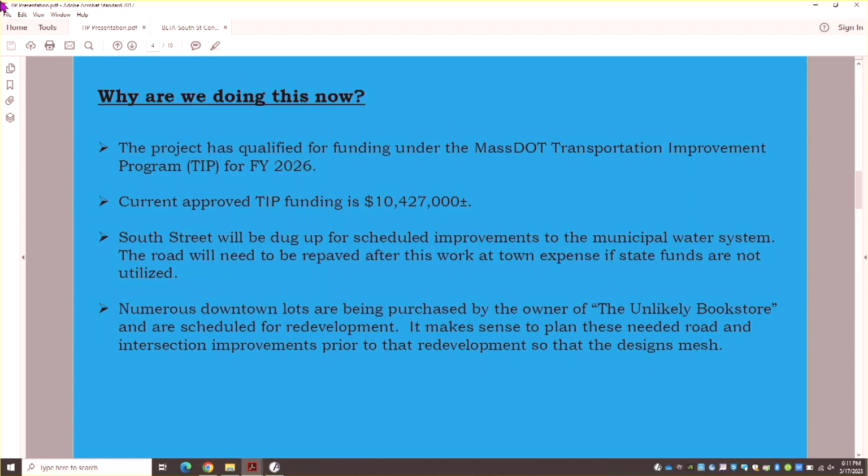So why are we doing it now? Again, we've got TIP funding for roughly $10.5 million. That could change, but we're on the list for 2026. That's hard to get, and we've got it. So we have to get going on the design. We have to get plans submitted, and there's a schedule to make that money, or else we'll lose it.